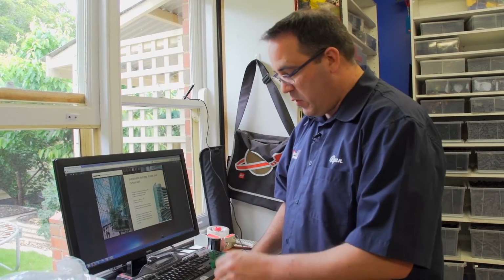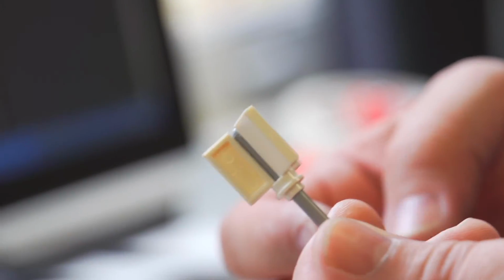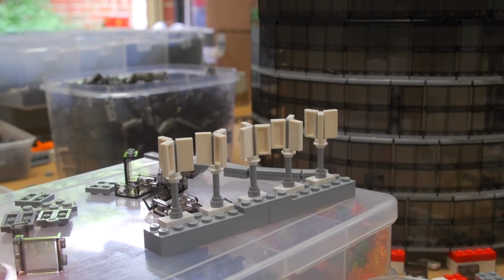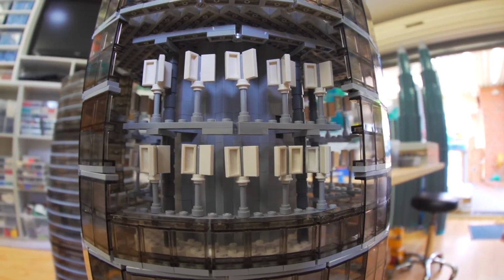And at the very top of the model as well are 45 vertical wind turbines, obviously part of the building's energy efficiency, so we've incorporated these wind turbines on the top of the building as well. Unfortunately, these are roughly 3 metres in the air, so people are going to be going really well to see these, but we have incorporated them into the building as well.